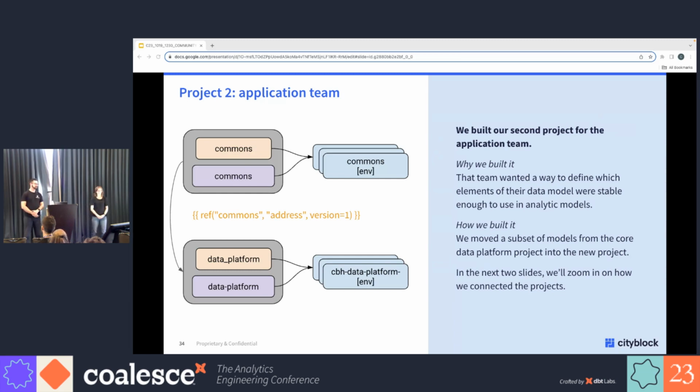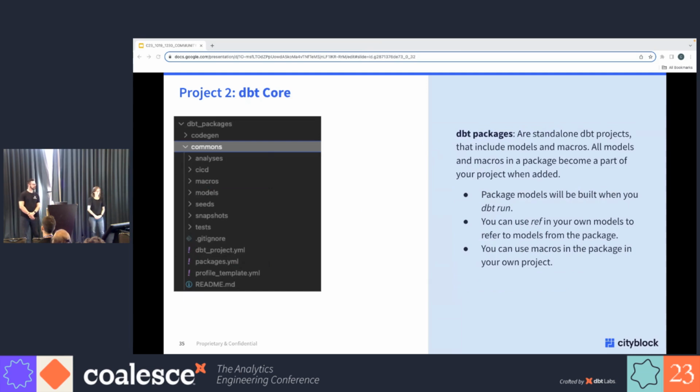In the next 2 slides, we'll show you the best of both worlds between core and dbt Cloud. So first thing we did to get our Commons project in there was use dbt packages within core. And if you've never used a package, these are standalone projects that include models and macros that basically become part of your own project. With a dbt build or a dbt run, the models in the package then become part of your project. And then you can ref them in your own models. And then also the macros in those packages you're able to use.